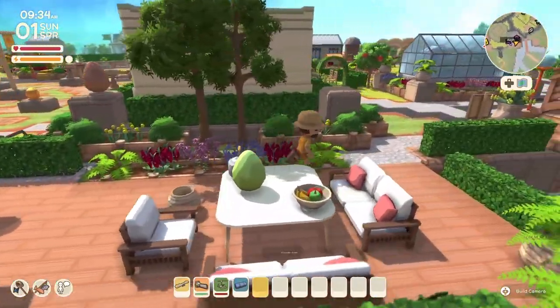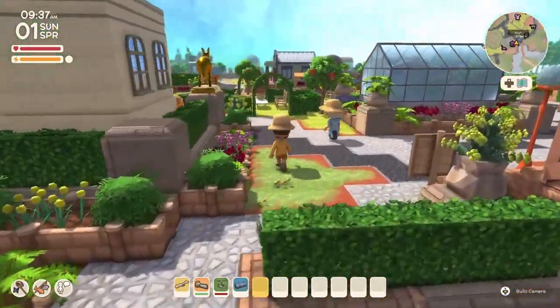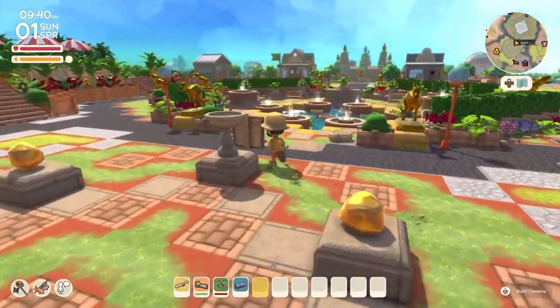And again, here we go. Another little patio, another little build. And they're not big. They're just small, but comfortable and look good. You can walk through it. You can feel everything. And it's just amazing.